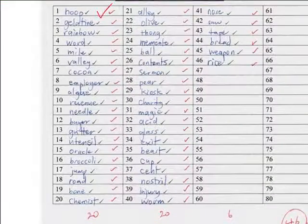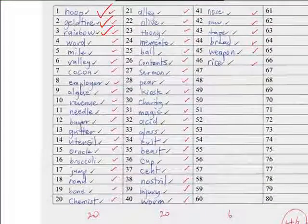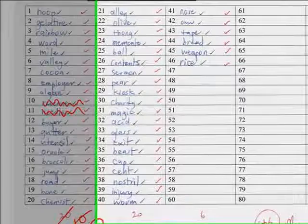A point is awarded for every word in a complete column where all 20 words are spelt correctly. So here we got 20 marks. If they made one mistake, including a gap, say they didn't remember this word, well then they would get half marks, so they'd only get 10 points. For 2 or more mistakes, they would get 0 points.